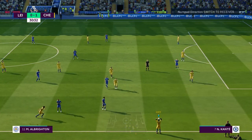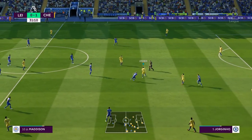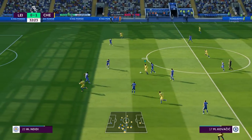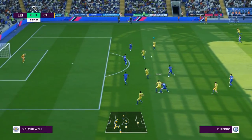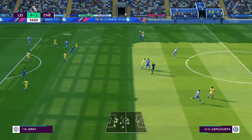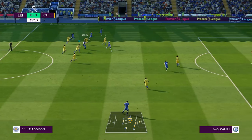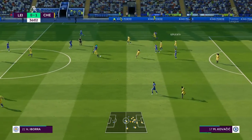And that will be a throw. David Luiz. Kovacic. Mateo Kovacic. Well, I like the look of this attack. And now the shot! They blocked it then, losing the ball here. Pedro. It's a very good interception.